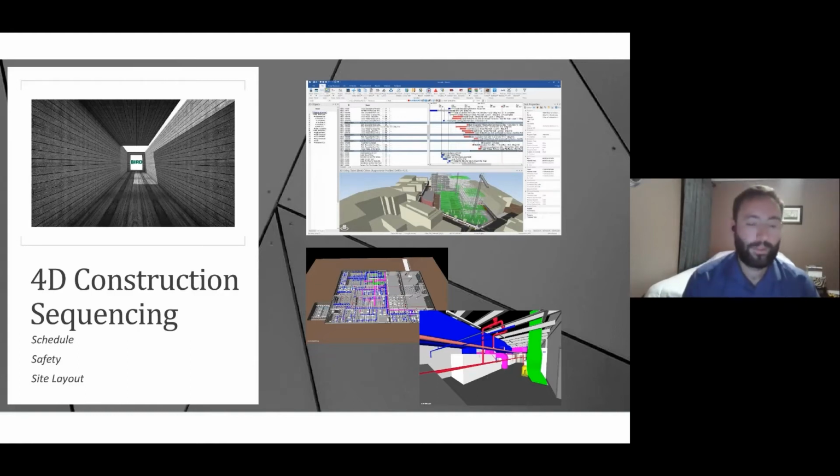One of the first things that always sticks out for me is 4D construction sequencing, bringing together pieces of schedule, safety, and site layout. For me, one of the big ones is schedule optimization. That is an iterative process that we can go through on a project. It really allows everybody to see what's going on, the plan, and how to keep gaps from appearing in the schedule.